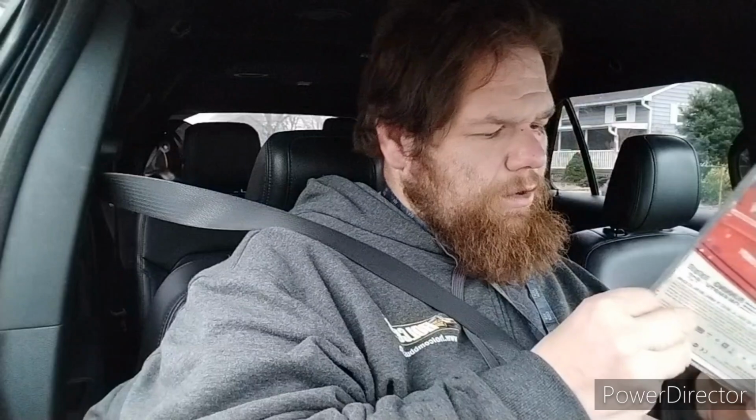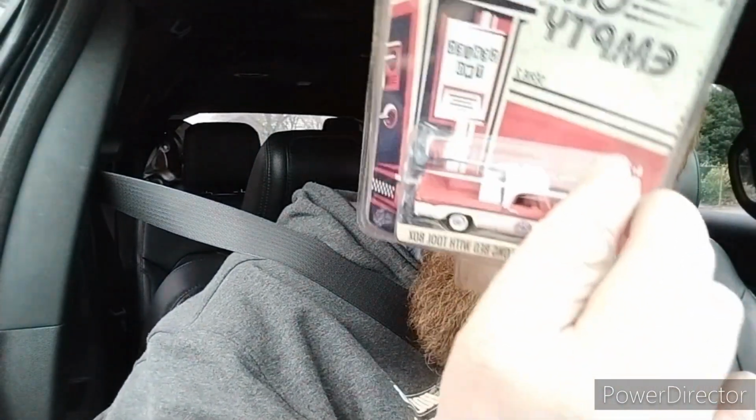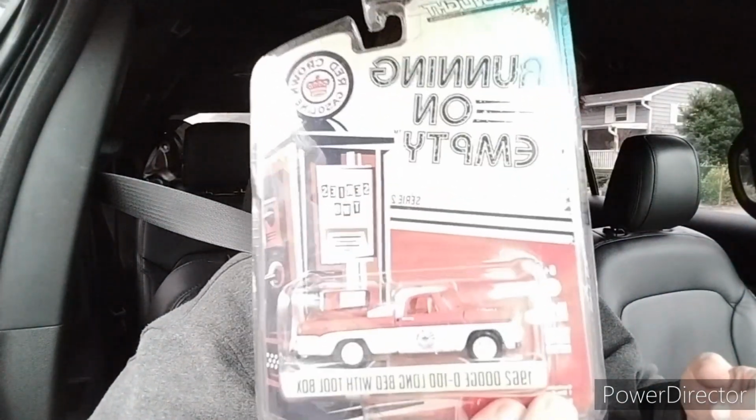Alright, here we go. There's a 1962 Dodge D100 long bed. It's a green. Oh, that's freaking sexy. I like that front. Oh my god. D100 long bed with toolbox. See? That's pretty cool. I like that. Running on Empty, Series 2. Oh, nice.